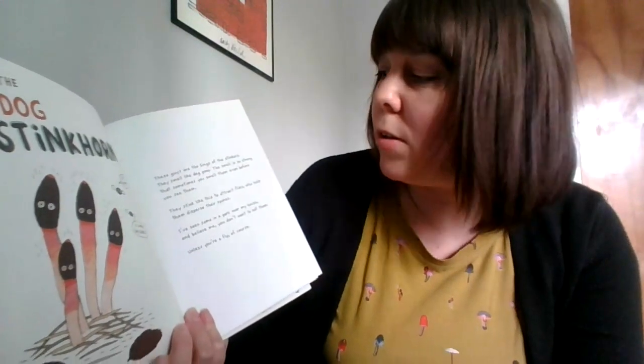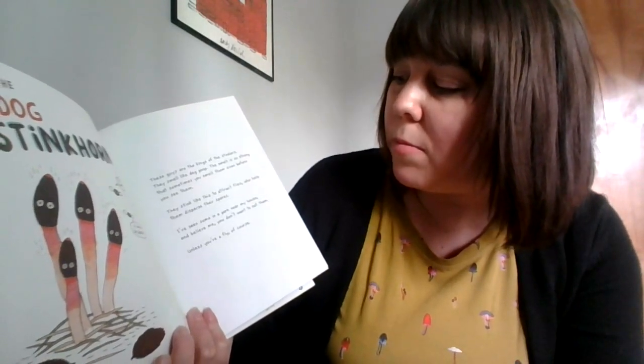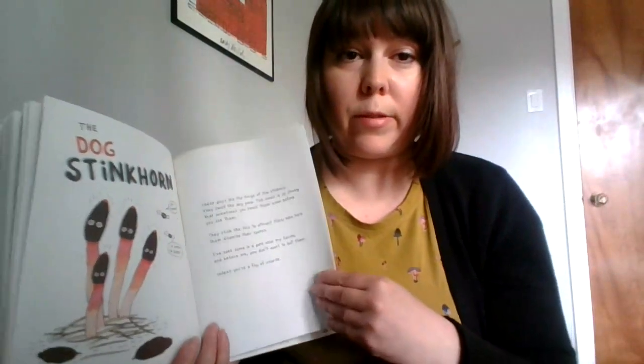These guys are the kings of the stinkers. They smell like dog poop. The smell is so strong that sometimes you smell them even before you see them. They stink like this to attract flies who help them disperse their spores. I've seen some in a park near my house, and believe me, you don't want to eat them. Unless you're a fly, of course.